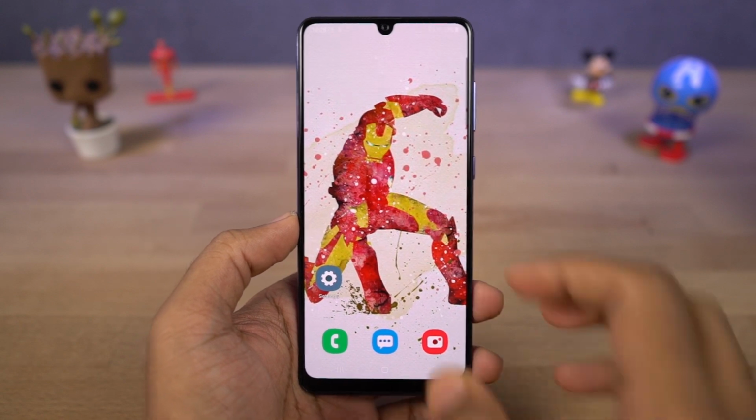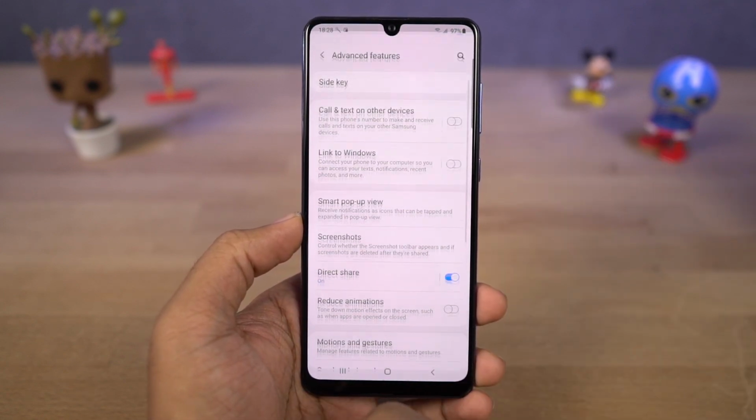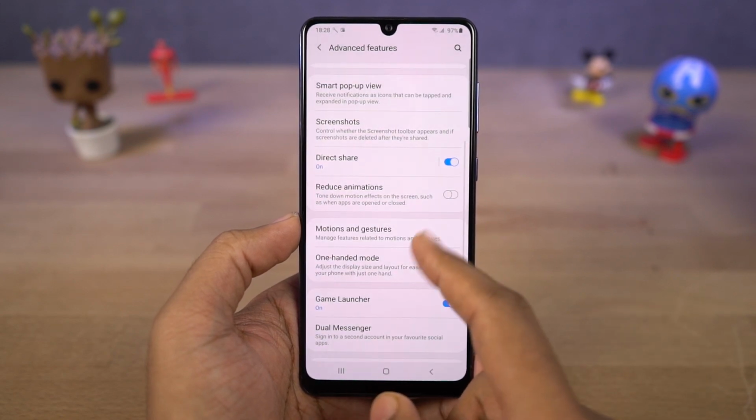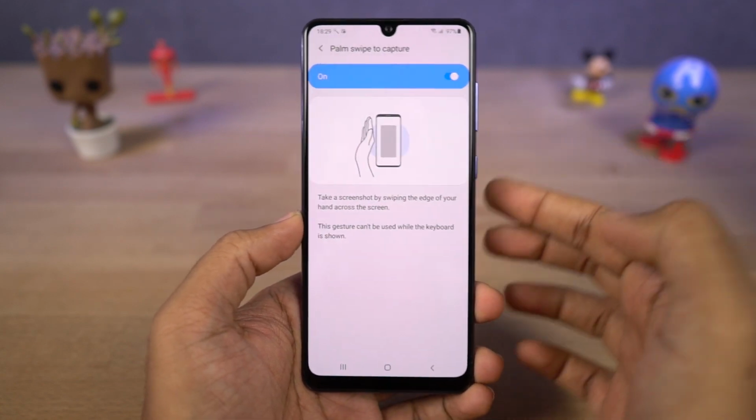Now going on next, we have palm swipe to capture. Now before I show you what this feature does, let me show you how to take a normal screenshot. For that, simply press the volume down and power button both at the same time. Once you do that, your phone will take a screenshot.